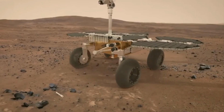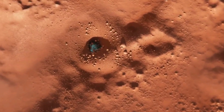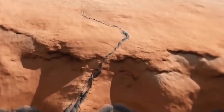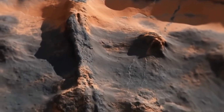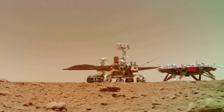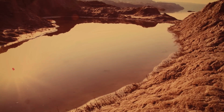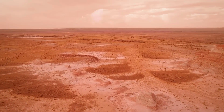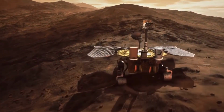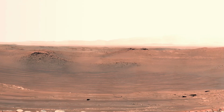What Zhurong found 35 meters beneath the surface breaks every rule of planetary physics we've ever written. According to our best models, those layers should be physically impossible. This discovery changes everything scientists thought they knew about Mars, about when water disappeared, and about where life might still be hiding on the red planet today. But how does a rover find an ancient ocean when Mars hasn't had liquid water for billions of years?